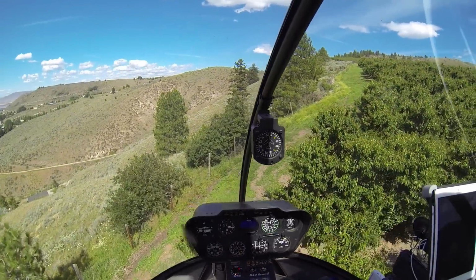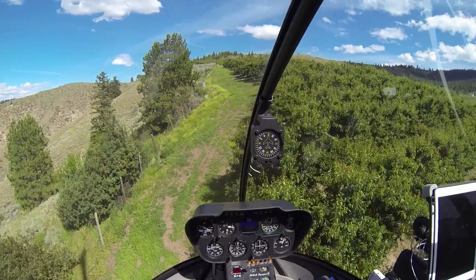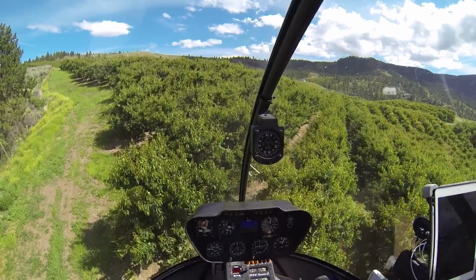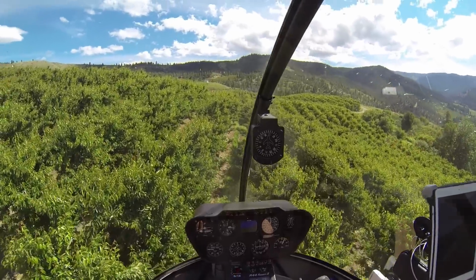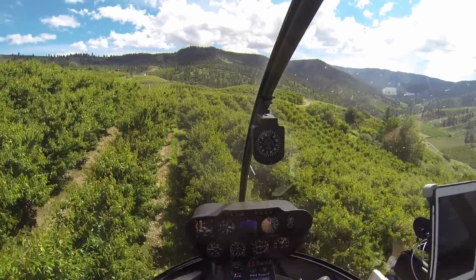Yep. Yep, there you go. So you want to turn basically right over the last tree, unless there's an obstacle here, of course. And see, the cherries look light right now because they're just starting to get red at this orchard. It's a high altitude orchard. I'm not even sure if they're on contract yet.